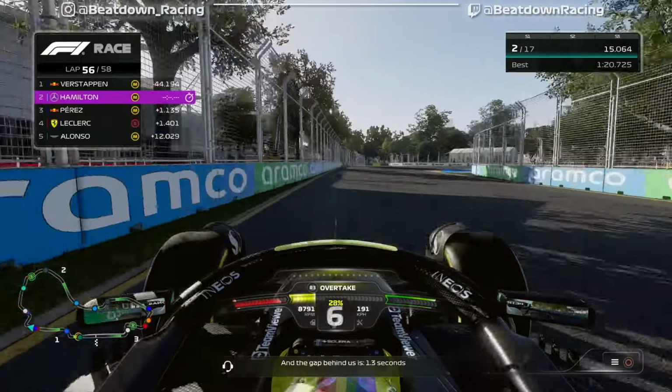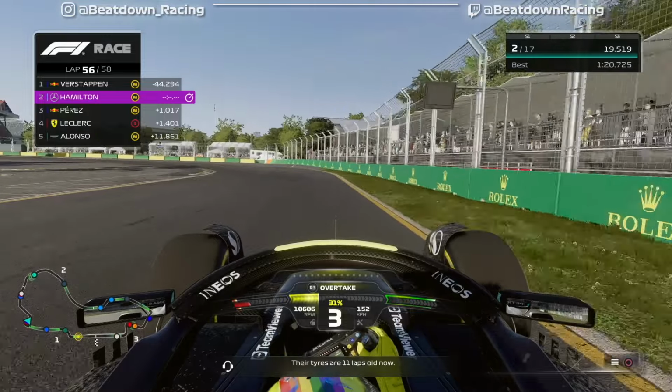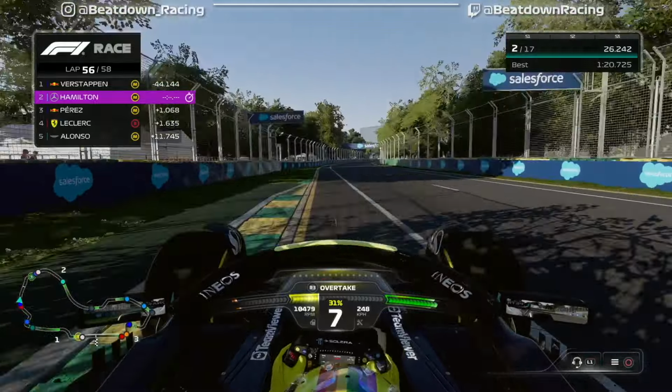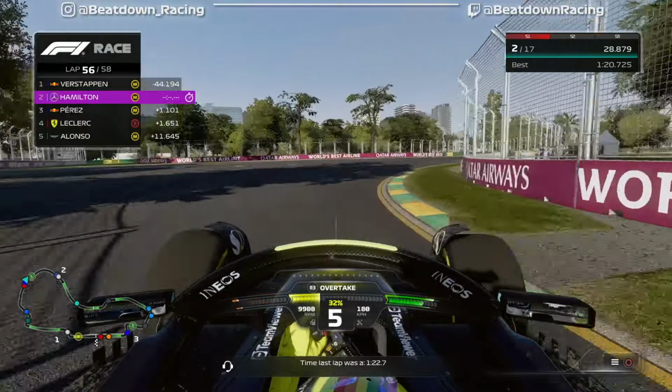This is 1.3 seconds. They're on old mediums. Their tyres are 11 laps old now. Your last lap time was a 1:21.7. Time last lap was a 1 minute 22.7.